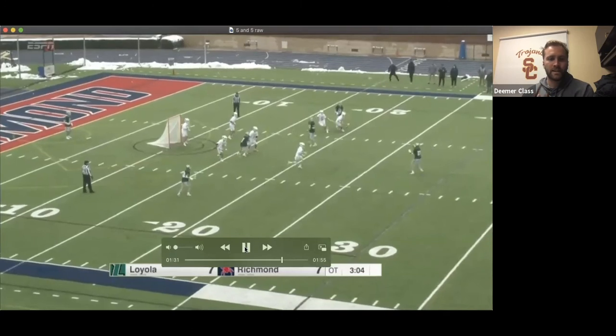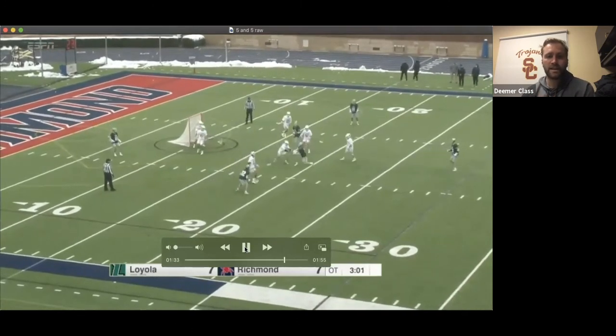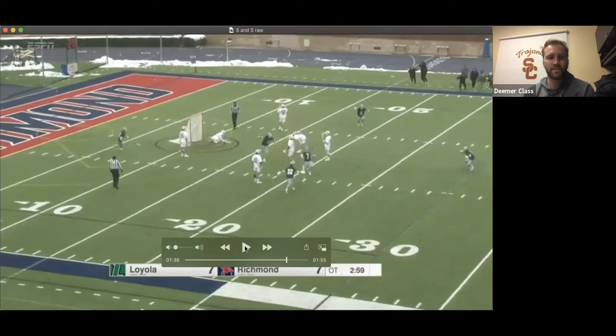It's tough because the guy is there, but all you need is a sliver. You need to just catch and release. And yeah, it's a really incredible look and a big time goal for Loyola to capitalize.